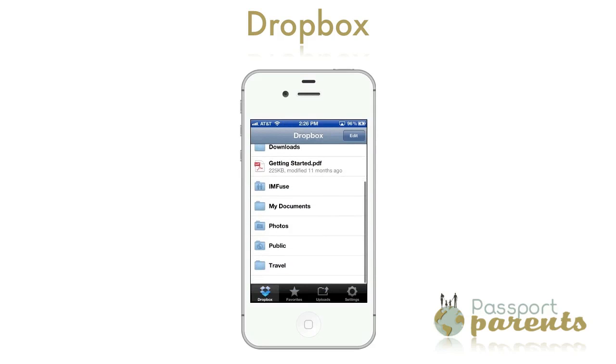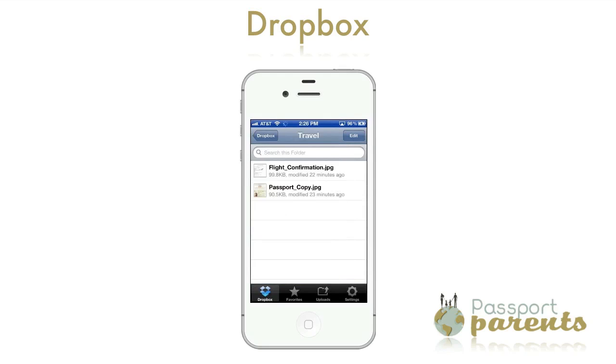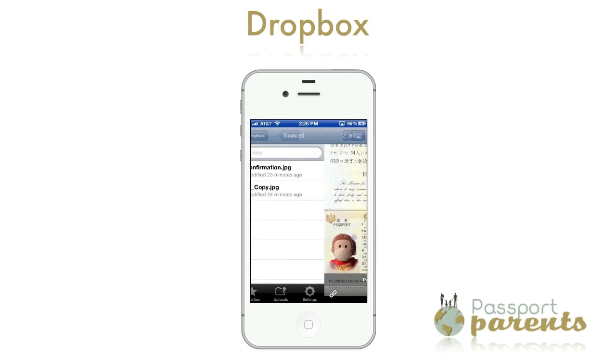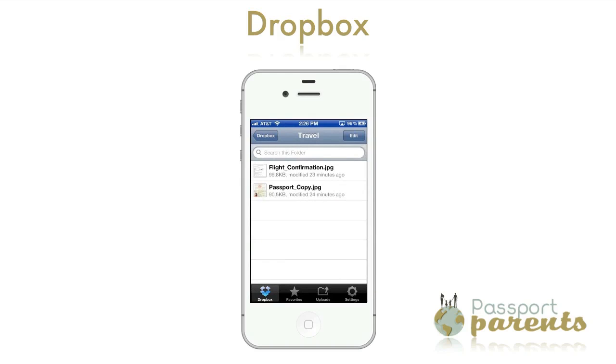And as you can see, we have a travel folder right down at the bottom here. And we've stored some flight confirmation information, passport copy. That's a copy of a passport, so we can go in and look at that. And yes, that is Curious George's passport, for those of you who are wondering. But you can store anything important that you might need access to while you're on the go. You might want to put things like your banking information in here, credit card company phone numbers in case you need to call and cancel those and you don't have access to them. So this is just a great place to store any important documents or travel information that you might want to access while you're out and about.